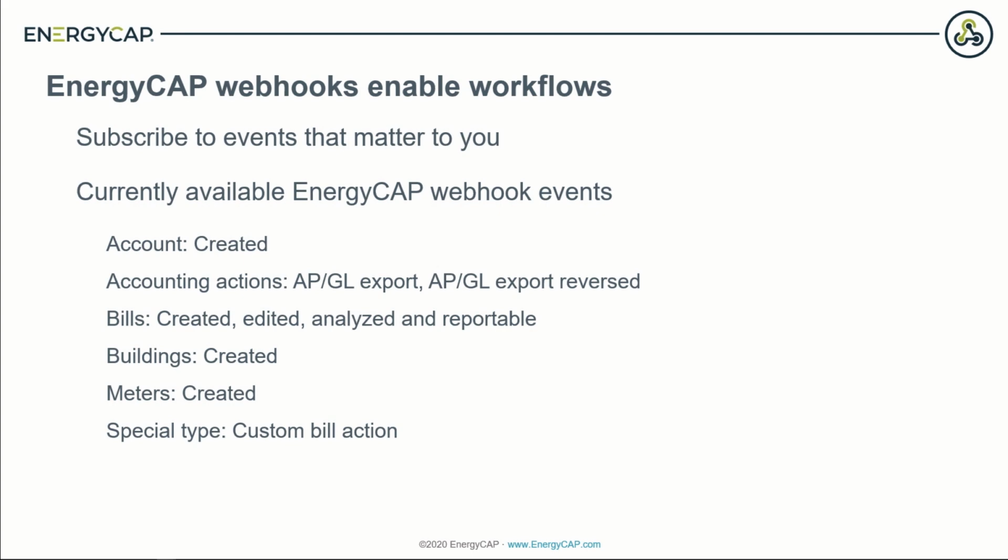We can tell you when buildings have been created or meters have been created. And we even have a special type that is really helpful when you have maybe a manual step in your workflow that then triggers something else downstream. We're going to talk about that in a little bit. We call that our custom bill action.